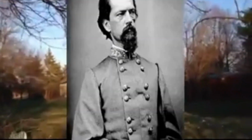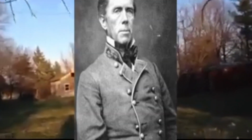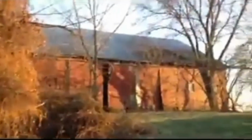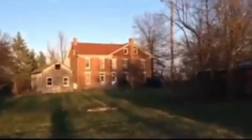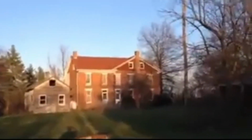John B. Gordon's Georgia Brigade, and also from William "Extra Billy" Smith's Virginia Brigade. These two brigades passed by this farm here on July 1st and 2nd of 1863 as they moved toward the York Pike on the extreme Confederate left. They would advance from this farm here in this direction toward the York Pike to the Peter Trossel farm.